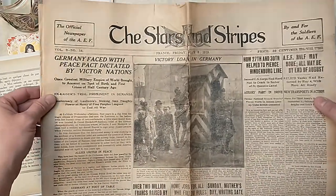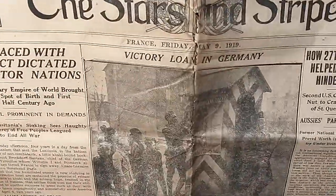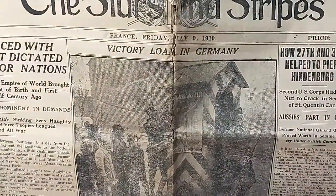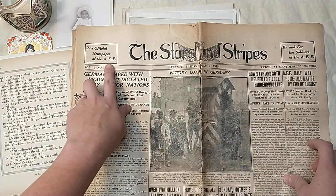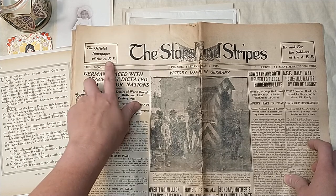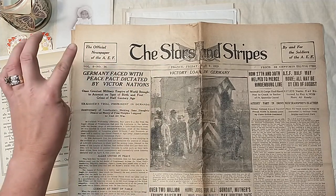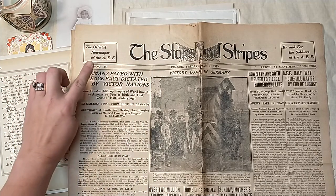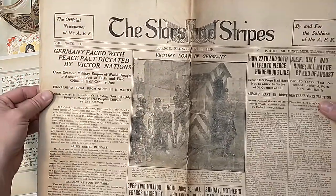So the soldiers who were stationed in France, because this is from France, if you can see here, France, Friday, May 9th, 1919. This division, I think this is the American, is it the Expeditionary Forces? I'm not sure what exactly that stands for, but they're a branch of the army in World War I stationed in France, and this was their newspaper.